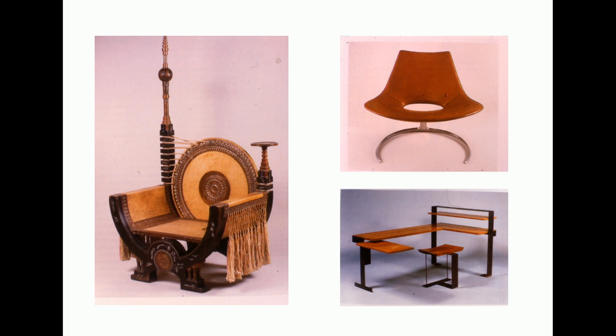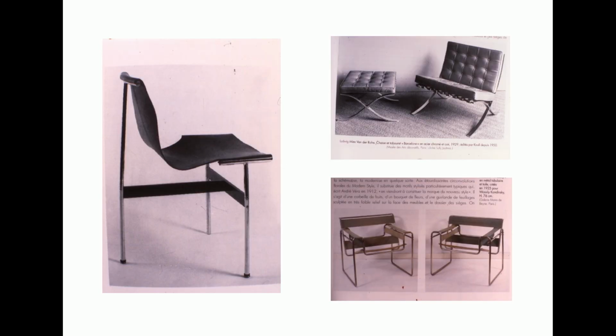It's created some icons, from the sublime to the ridiculous, and it goes from every element of materials for the interiors. And out of that have come some real classics. So it's a material that not only has been used to push things forward, but it's also outstood the lasting test of time. And I think that is really important when we think about it as a sustainable material and what its potential is for being a material for the future and not just the past. Because it is a byproduct, it's repairable, it's durable, it's got huge, huge possibilities.